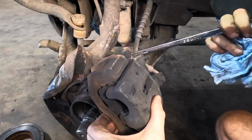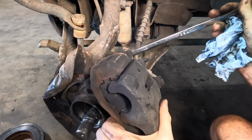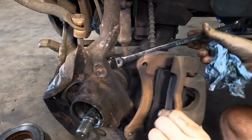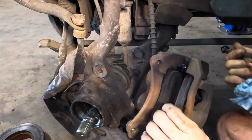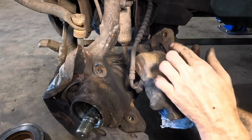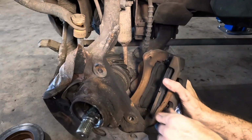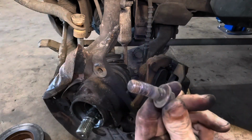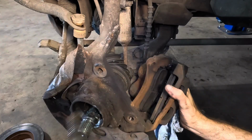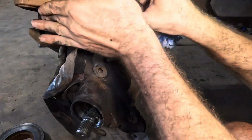Once I get this caliper off, we'll see if that knuckle's any good or not. This knuckle might have been damaged beyond reusability. I hope not, because it's a 20-something-year-old truck. There we go. Yeah, these threads are junk. There's broken threads pulled right out of the bracket. That's not any good. Okay, that's not really reusable. Check that out, look at that thing. Bent sideways, stretched. There's a crack in it. Okay. Oh, can't use that again.